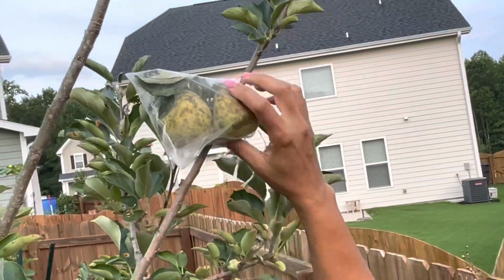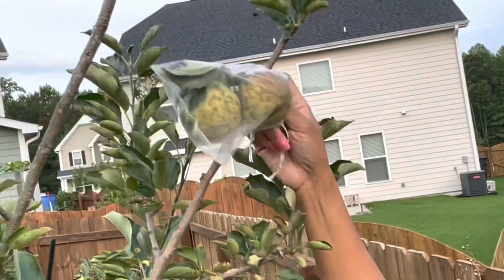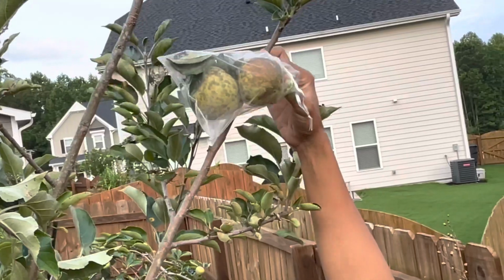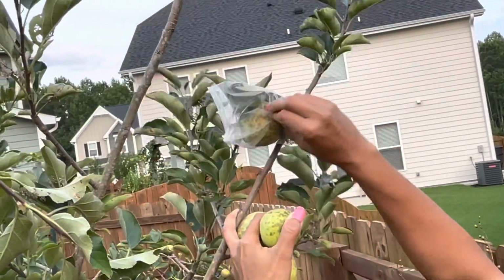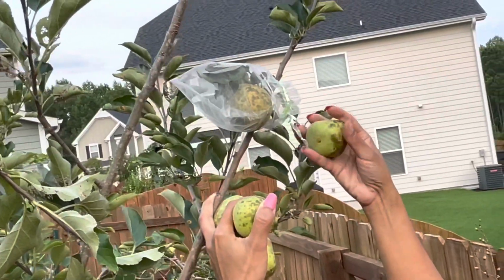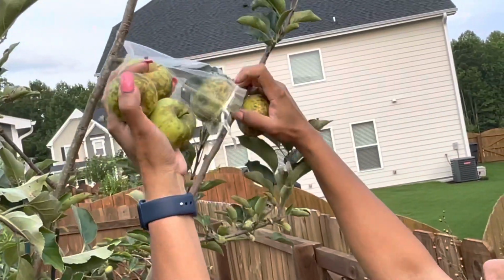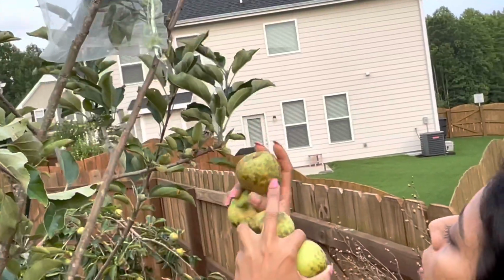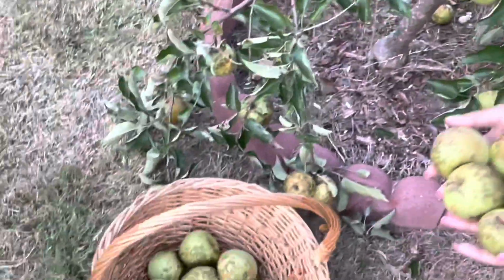The only thing it worked for is protecting your fruits from birds and other pests, even from deer or anything that may eat the fruit. So you can use it that way, but not for saving the fruit from this type of coating. If you wash it, it will go away, so I am not bothered very much. So these are all a small set of apples.